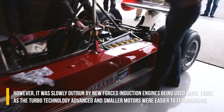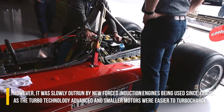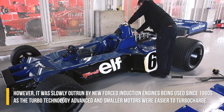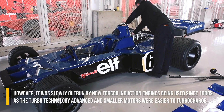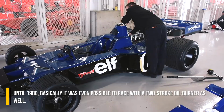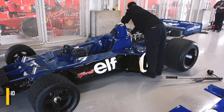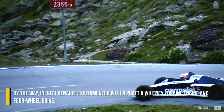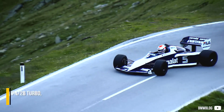However, it was slowly outrun by new forced induction engines being used since the 1980s as the turbo technology advanced and smaller motors were easy to turbocharge. Until 1980, basically it was even possible to race with a 2-stroke oil burner as well. By the way, in 1971, Renault experimented with a Pratt & Whitney turbine engine and 4-wheel drive.